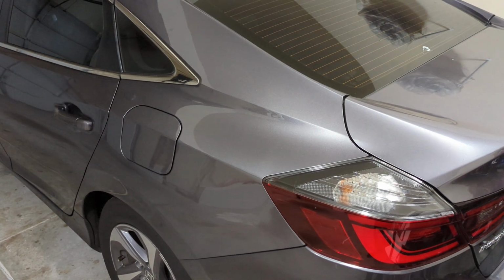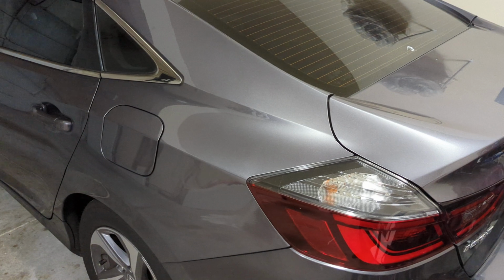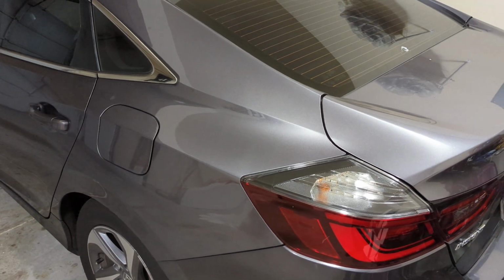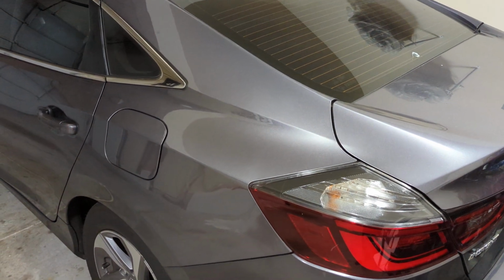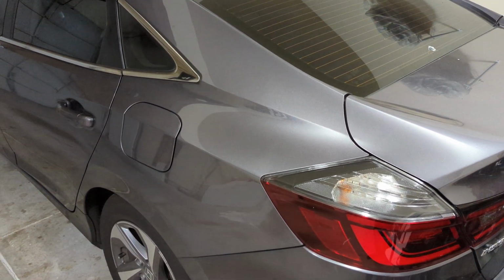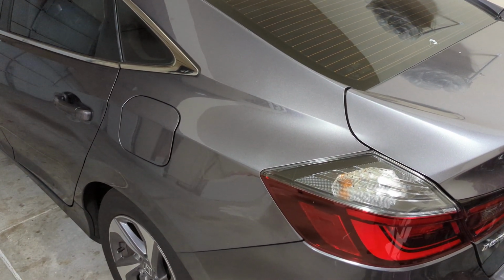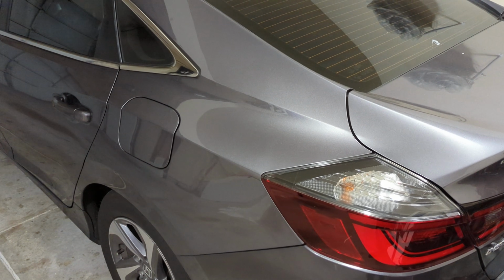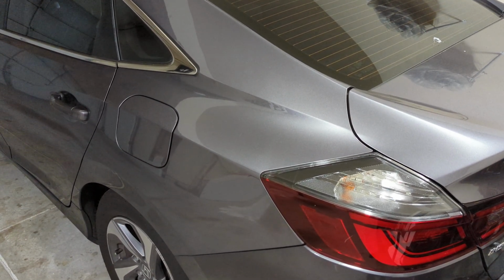So, real quick, the biggest thing I like about this one, it's a hybrid, but it's not a hatchback or some weird looking style. I either want to go full electric and look futuristic, or I want something that looks normal so I don't get a bunch of stares on the road. At the same time, I want that 40 to 50 miles to the gallon. Let me show you the gas mileage that I'm getting right now, and let you make your own choice on which hybrid or electric car to go with in the future.